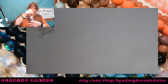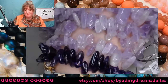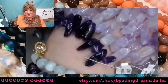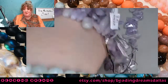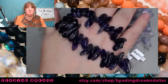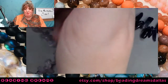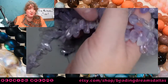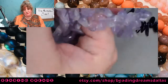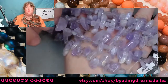All right, so now we have more top drilled nugget pieces. So we've got amethyst, and these are $10 a strand. I have one of these, and this quality is ridiculous. Absolutely gorgeous, deep, deep purple amethyst. One strand of those for $10. And these are also very pretty, but not quite as spectacular, I suppose. Lighter amethyst, and we've got 1, 2, 3, 4, 5, 6 strands of those. These are all 8-inch strands for $10.